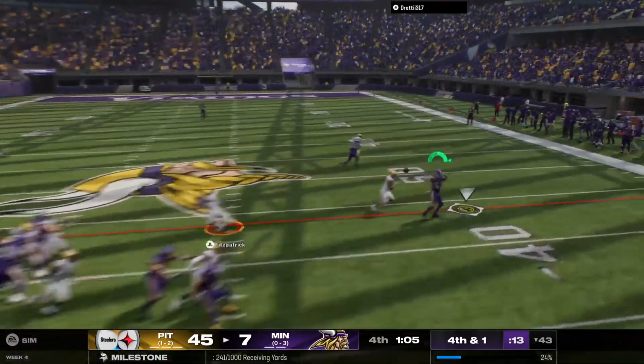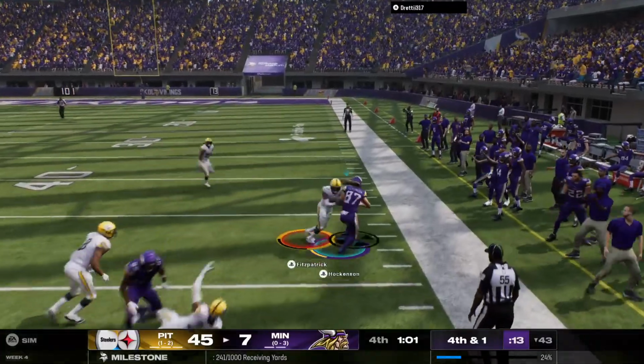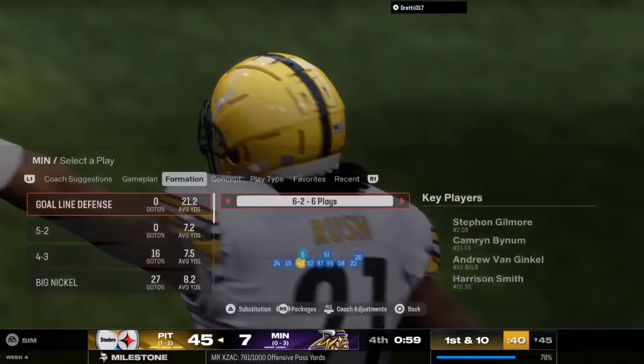Here he goes. Got to have this on 4th down. Has the connection to Hawkinson. Massive hit. The ball is out. And this is going to be a turnover. The defense forces the big play.